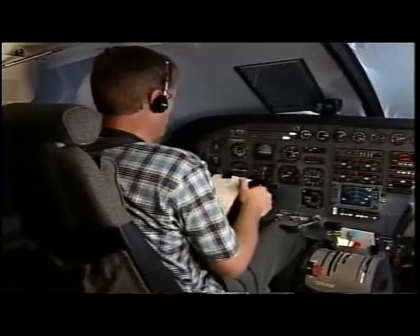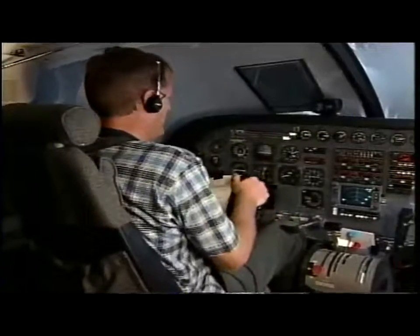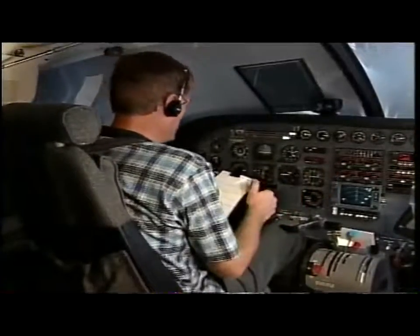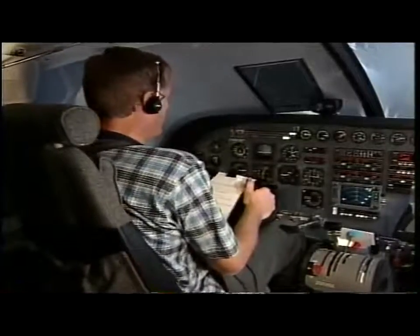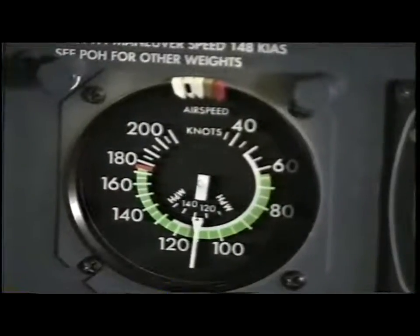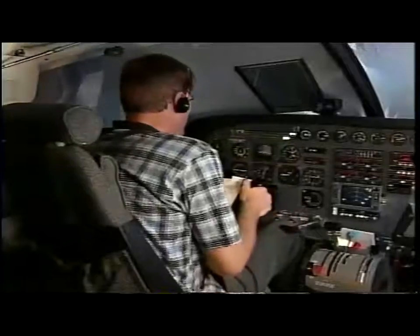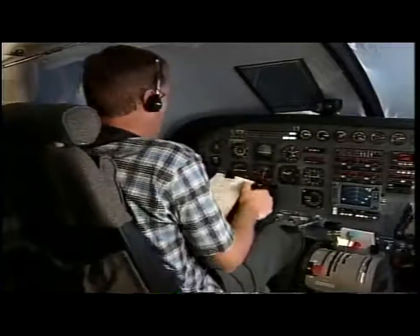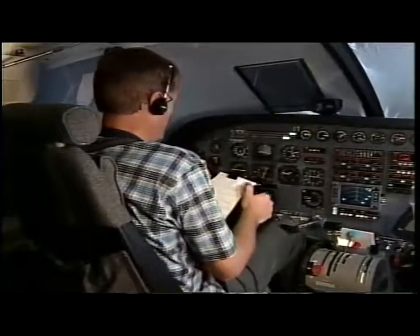November 0 Golf Oscar, contact Salina Tower 119.3 today. 0 Golf Oscar, roger, Salina Tower on 119.3. Salina Tower, November 0 Golf Oscar at Flory 3,200 in heavy icing. November 0 Golf Oscar, Salina Tower, roger at Flory. We have ice pellets at the airport. Wind 310 at 15, gust 25. The temperature is 21 Fahrenheit. The altimeter is 2988.